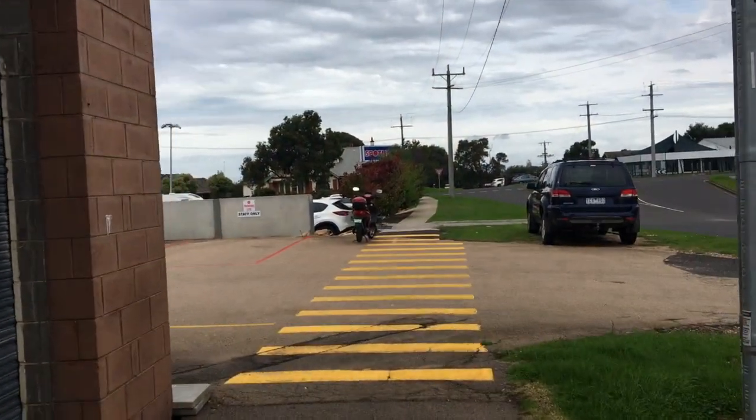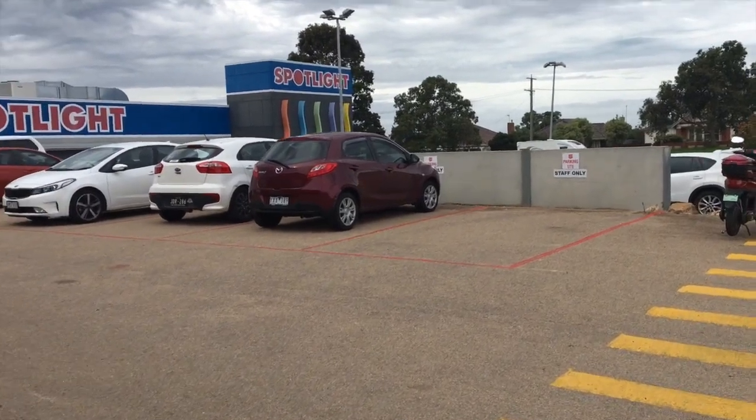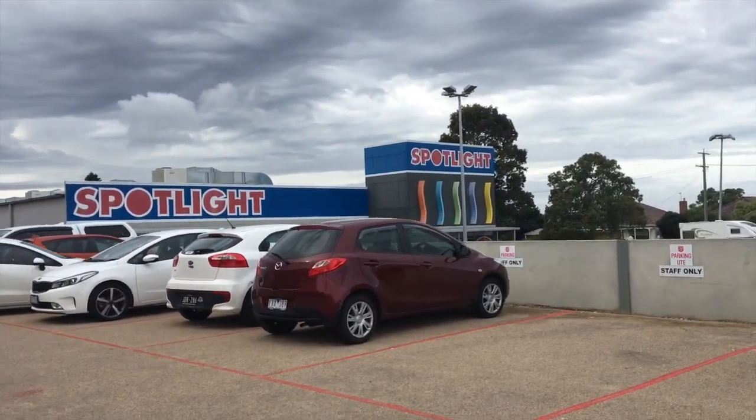It's a really good shop. Anything your heart desires in the world of sewing, knitting, crafting, flower arranging, even homewares, kitchen goods. Spotlight is where it's at. And this, right up there with Bunnings, is two of my most favourite shops that I've discovered since moving to Australia. It's a nice reveal shot I thought you might enjoy. Ta-da!